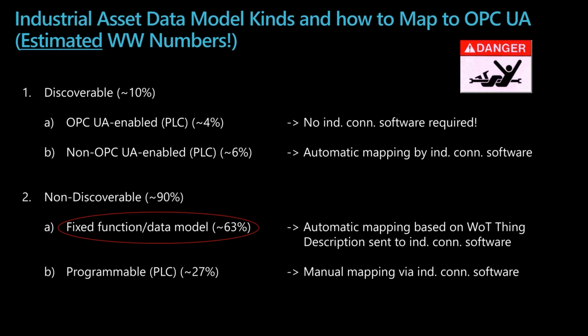And then the split between OPC UA enabled assets, usually PLCs, and non-OPC UA enabled assets is about 40-60%. So from the 10%, about 4% globally are OPC UA enabled today. 6% globally would be discoverable, but through some proprietary interface. Now, obviously, if they're OPC UA enabled, you don't need any industrial connectivity software. You can just connect it to an industrial edge platform like Azure offers, with full OPC UA support built in. But again, that's 10%. So I think roughly around 90% are not discoverable.